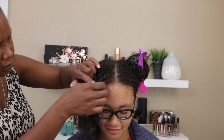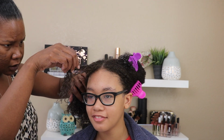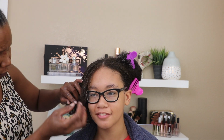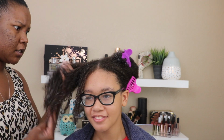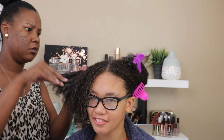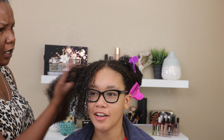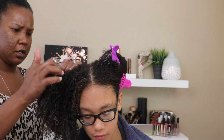What do you think? Look at this. Is that how your curls normally look? No. They look like wet noodles. This does look like wet noodles. And this is not an easy detangle process. Normally, all I have to do is put water on your hair and it curls. It's tighter than this. This is not fun. Look at this.